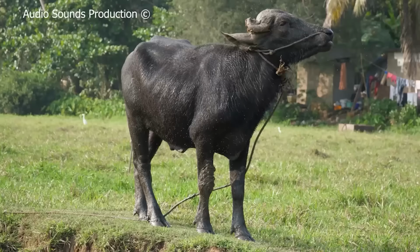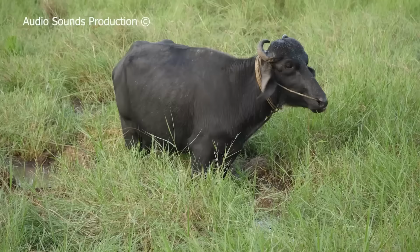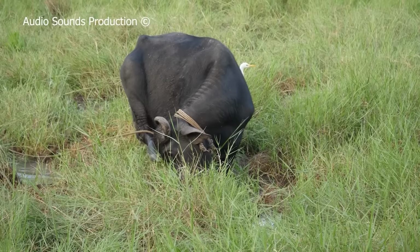work. Buffalo milk is rich in fat and protein and is used to make various dairy products, including cheese, butter, and yogurt. Domestic buffaloes are known for their adaptation to aquatic environments. They are often found in areas with rivers, swamps, or muddy habitats where they can cool off and wallow in mud.